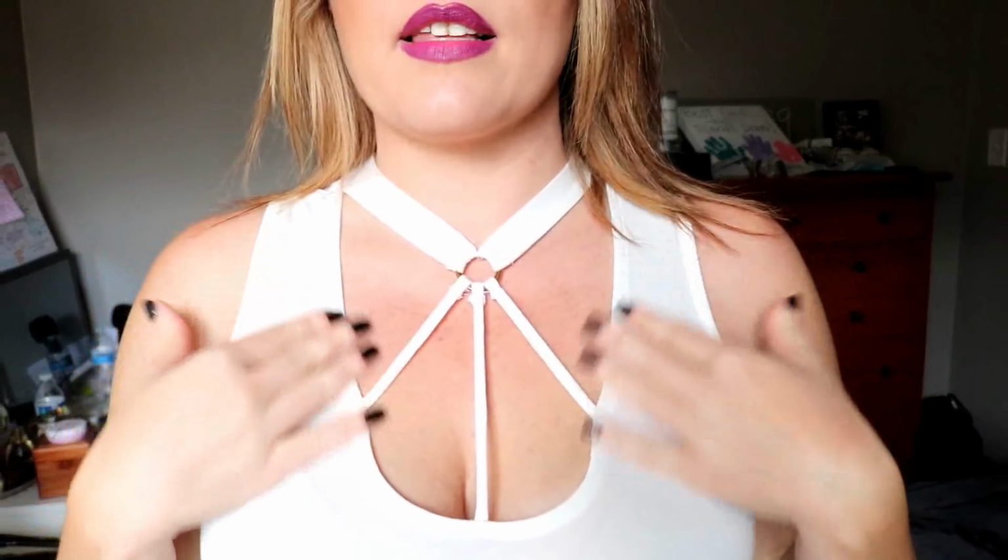Okay, so here is the white shirt. I actually really like the neckline. I didn't think I was gonna like it, but it adds a little something. Like I said, I did get this in a medium. I don't know, I do like the way the neckline looks. I'm not mad at it. This is going a lot better than the last one.